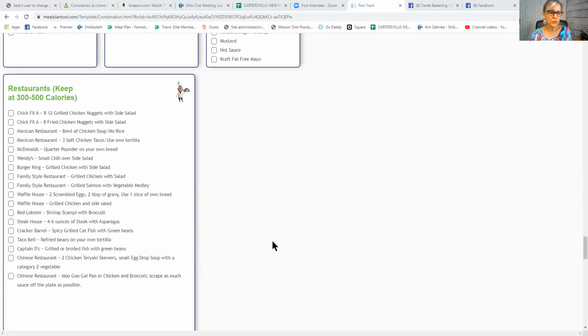Chick-fil-A. You could do 8 to 12 grilled chicken nuggets with a side salad, or you could give up 4 grilled nuggets if you want 8 fried. I'm always willing to give up 4 nuggets to get my fried. And you order it with a side salad instead of French fries, obviously. And those side salads are good. You can order the light Italian dressing there. I still don't drown my salad in it. I just drizzle that on the top. It just gives you enough flavor. You could also do the grilled filet, and you could do the fried filet or the spicy fried filet. The thing that doesn't work at Chick-fil-A are their strips. I don't know why, but they don't.